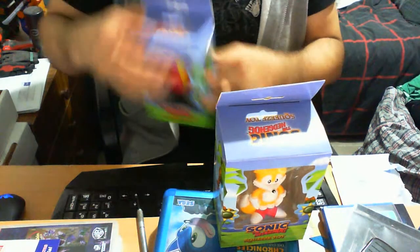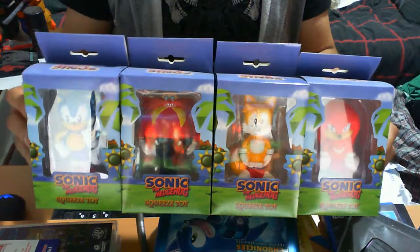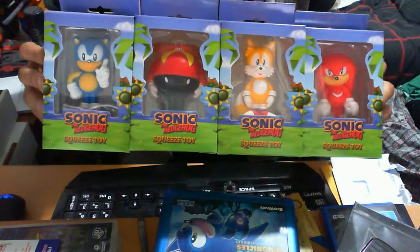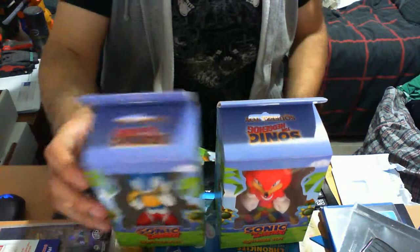So the actual review that I'm going to be doing is an interesting one. It's an actual set as well, just like last week's one. Here they are, all done. I'm just going to slide that down. It is a set of Sonic the Hedgehog squeeze toys from Gaya. Okay, that didn't look too good. I'm just going to put this up again.